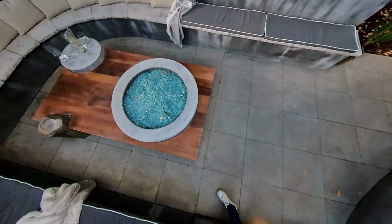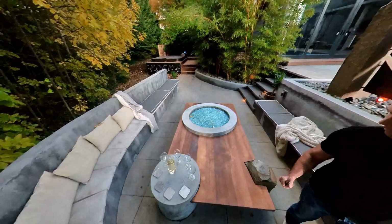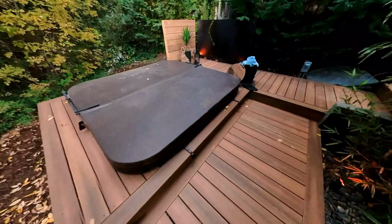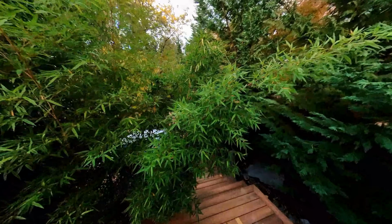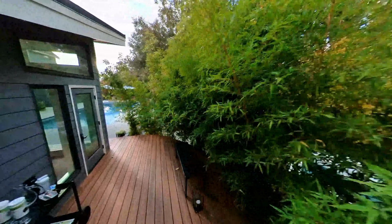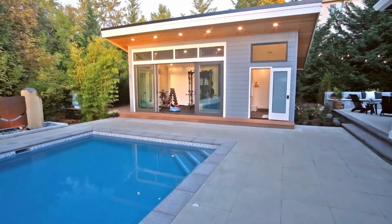So again, as you're there, now your journey continues because you didn't realize that there was a whole hot tub destination over to that side too. And if you go behind that bamboo, you see that there's a little private nook in the corner there. That's a little meditation area right behind the gym. And then, of course, as you walk through you see the gym and the shower and the bathroom. Just a beautiful journey that you go on in this landscape.